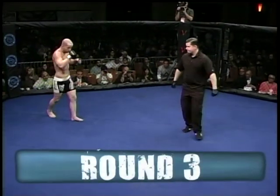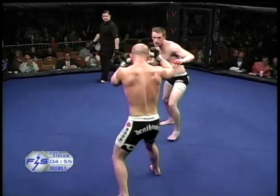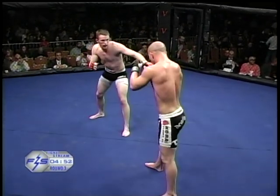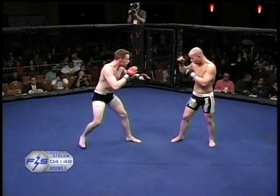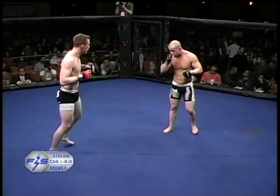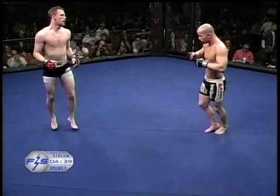Little hint for you people at home, when you watch the belly on how people are breathing, if they're sucking in and out, they're hurting. You notice that Tyson's not breathing that hard. I really like what Tyson's doing too. He's taking his time. He's still using his head movement. He's keeping his hands up. He's keeping his cool. Even though he probably knows right now at this point that he's down 2 rounds to none, he's not rushing anything. So I really like the fact that he's keeping his composure and taking his time.